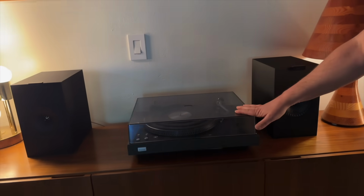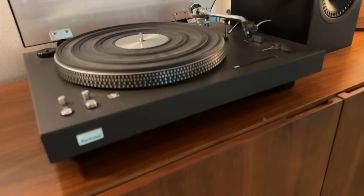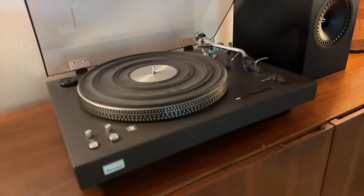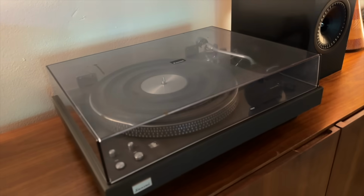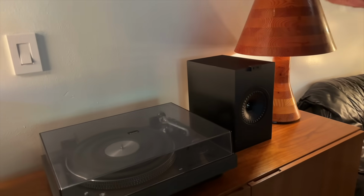Ooh, I'm excited. And then I got this Sansui turntable. I already have a turntable, but you know, I guess I need another one too. This one's nicer than the one I had, so it's an upgrade. It's vintage, so it holds value, so I can sell my other one. Or I can just keep it and put it in a different room. That's what I do all the time.